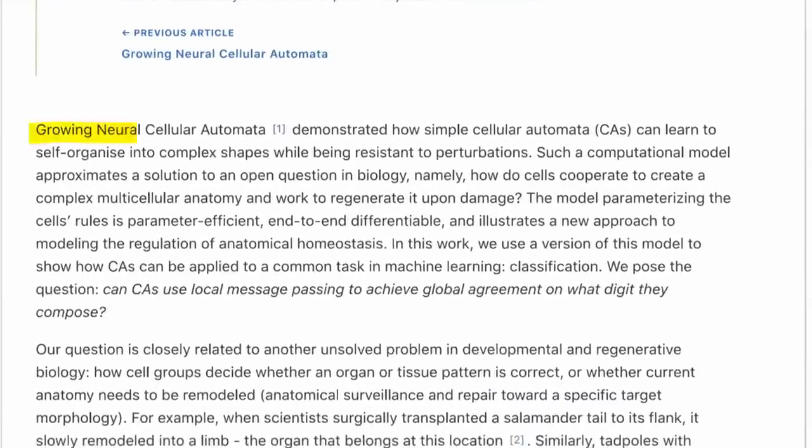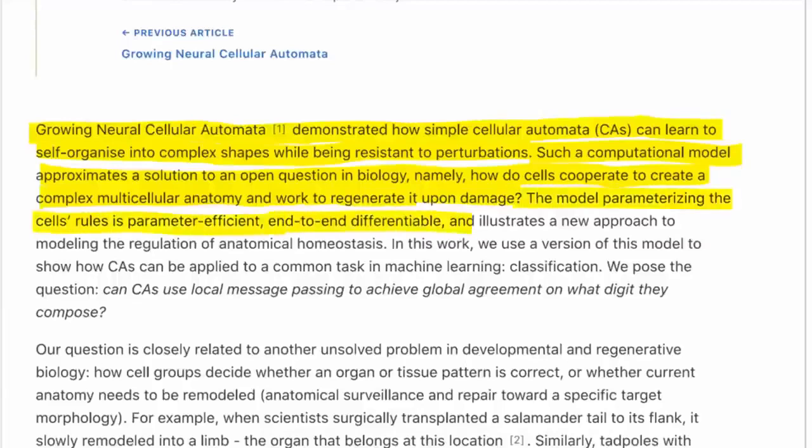They're saying that growing neural cellular automata demonstrated how simple cellular automata can learn to self-organize into complex shapes while being resistant to perturbation. So that was the last paper. Such a computational model approximates a solution to an open question in biology, namely how do cells cooperate to create a complex multicellular anatomy and work to regenerate it upon damage. Also from the last paper. The model parameterizing the cell's rule is parameter efficient, end-to-end differentiable, and illustrates a new approach to modeling the regulation of anatomical homeostasis.